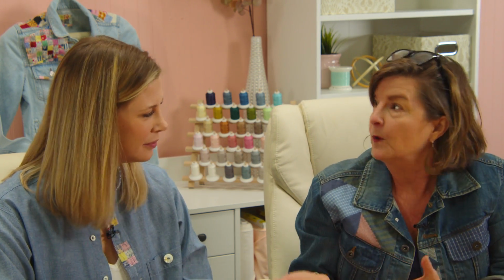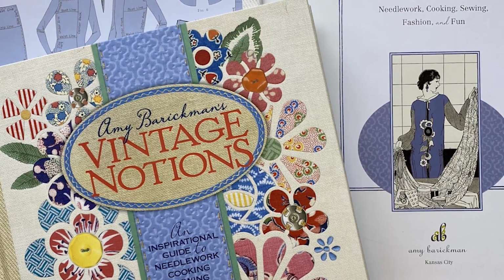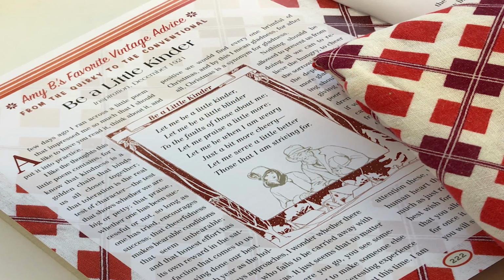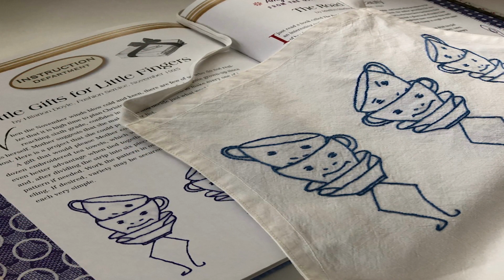Absolutely. So, I always collected vintage as inspiration for my patterns when I owned Indigo Junction. And then with my book, Vintage Notions. Yes, right here. It's a great one if you guys don't have it. I have it both here in my studio and at home. It's just so many wonderful things in here. There are fabrics from my collection, feed sacks, embroidery. And with that collection, I love apparel, fashion, expressing yourself and your personality through what you wear.